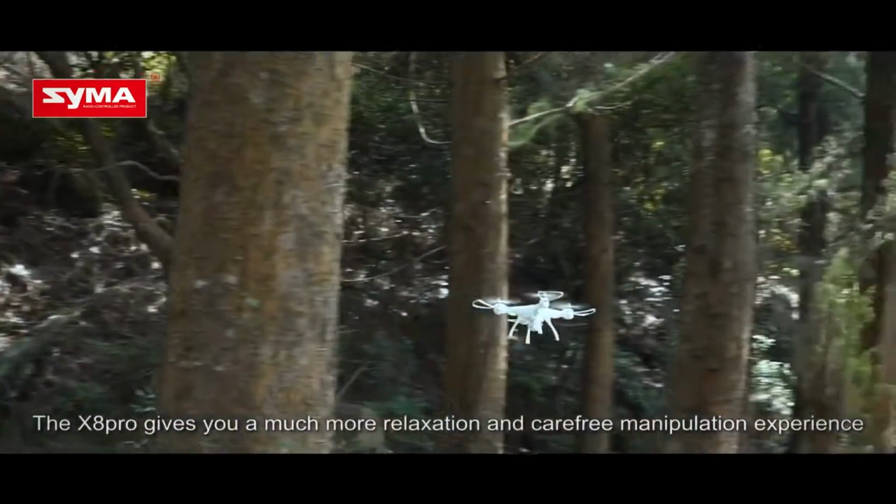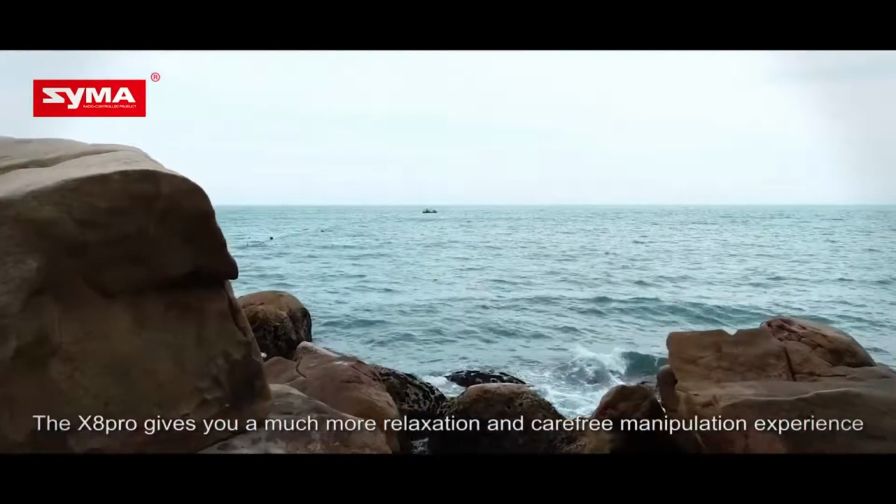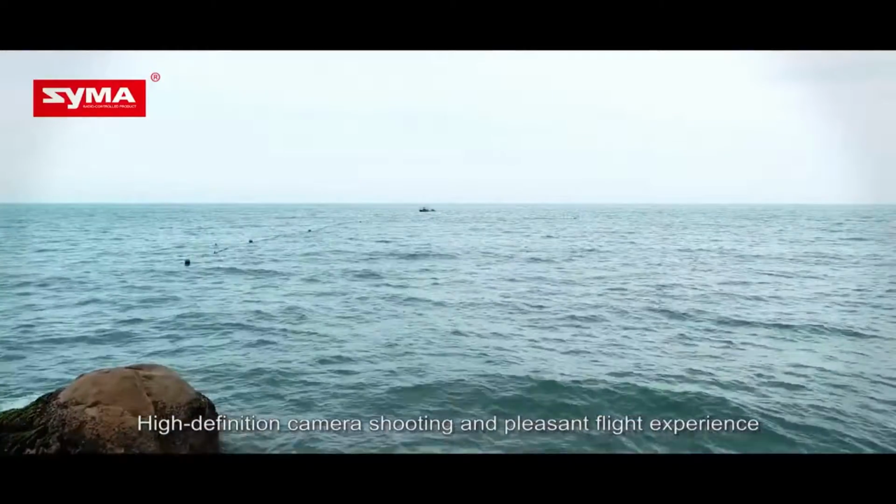The X8 Pro gives you a much more relaxed and carefree manipulation experience, high definition camera shooting, and pleasant flight experience.